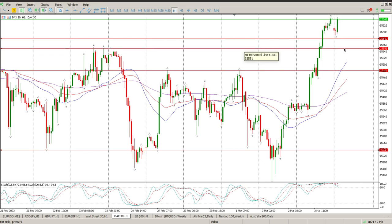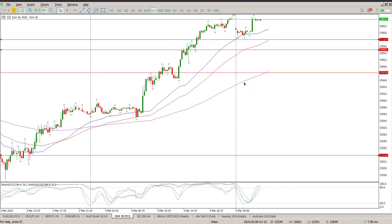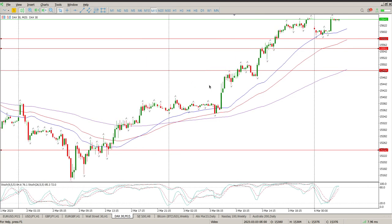This would be my first area. That is 15,550. So a pullback onto 15,550 definitely would get me looking for opportunities to buy, and a pullback all the way down to 15,484 would definitely give me the options as well to buy into that. If you look at the 15 minutes, you can see those levels line up pretty solidly.